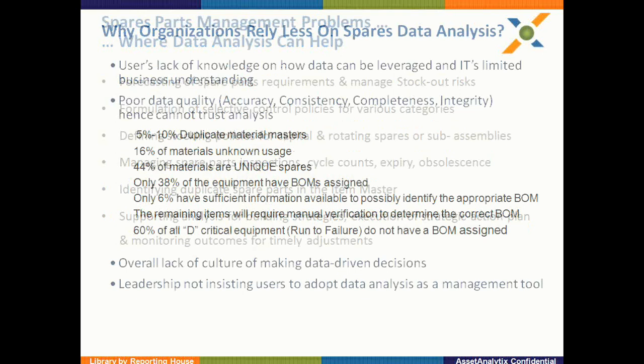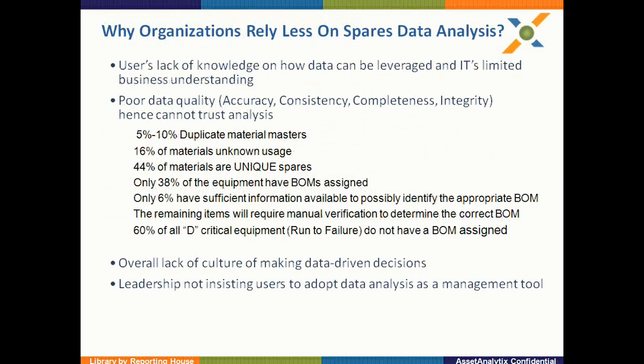Many organizations we have seen struggle with spare parts data analysis for various reasons, and first and foremost is lack of understanding of how data can be leveraged. Sometimes IT has some limitations because spare parts may be stored in some other ERP system and the CMMS system is separate, and there is no connection, or there is a limited connection and data is not easily available. The biggest problem we have seen is poor data quality in terms of accuracy, consistency, completeness, integrity, etc. And you just cannot trust the data analysis.